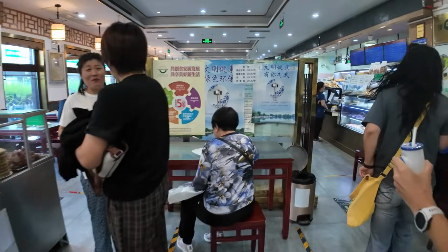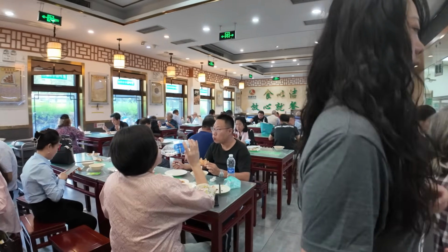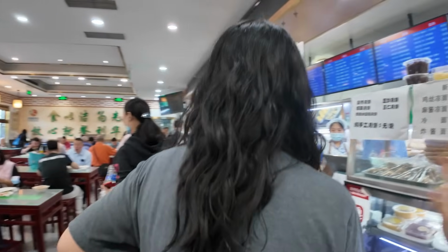Oh. This looks very traditional. Yeah, I love it. It is very busy in here, guys. You can see. Is it always this busy in here? Yeah. And actually today is not so busy. During the weekend, usually they'll be busier. You won't be able to get a table. Right, fully packed. Yeah, but I love this style of cafeteria.